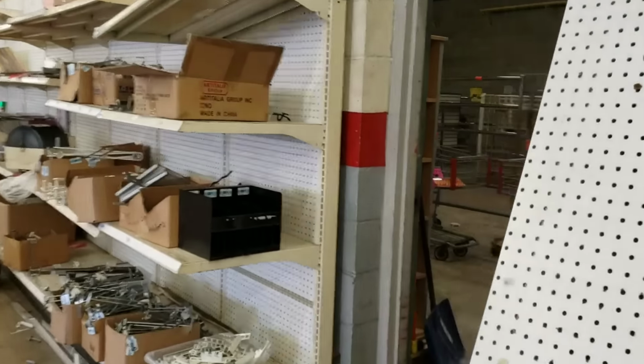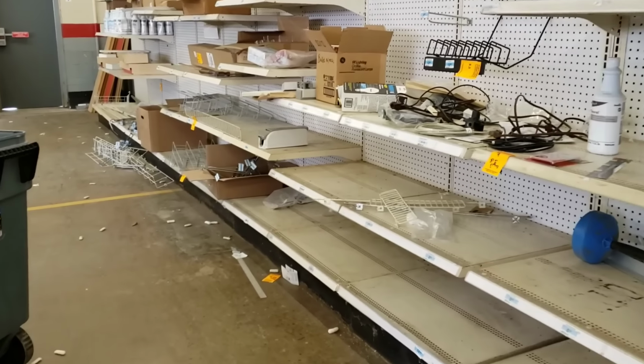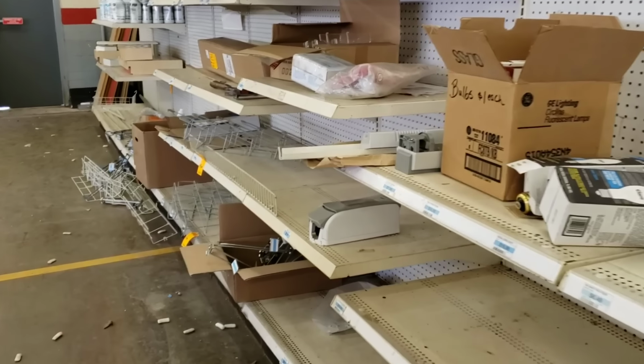And as you can see, again, just so much stuff in here that they just haven't sold, and they're literally selling things for pennies on the dollar.